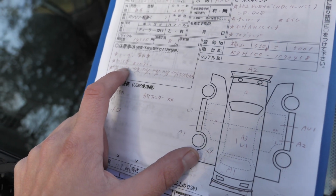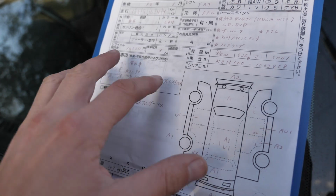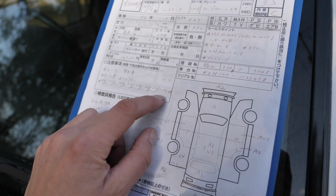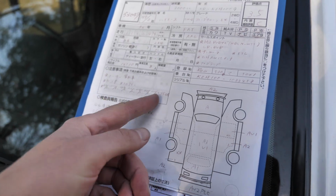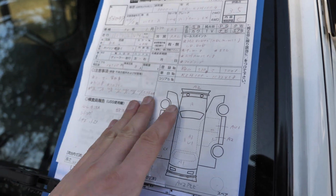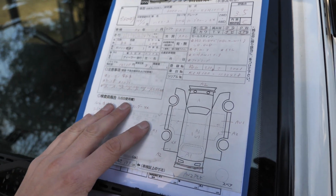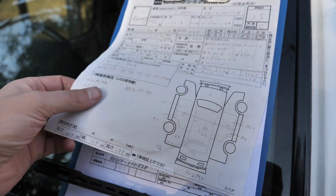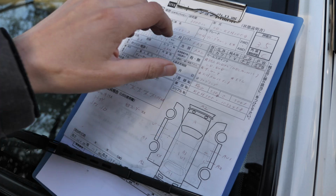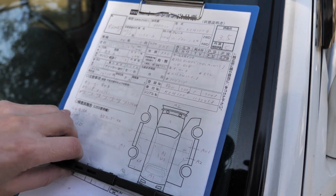2020, 2018, 2016. Usually they write them in the other order. 2014, 2012, 2010, 2008. Okay, so from 2008 until now, every time it's been inspected. And here in Japan, in order to register your car for the road, it needs a safety inspection every 2 years. And so that's what that inspection is, and they'll have to fix anything that the shop comes up with. Just pin that down a little bit.